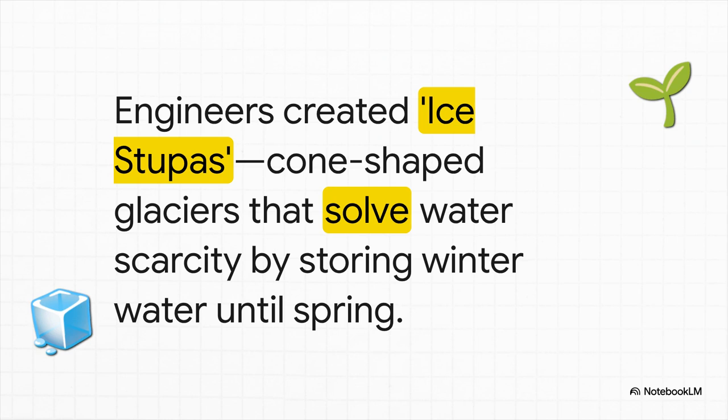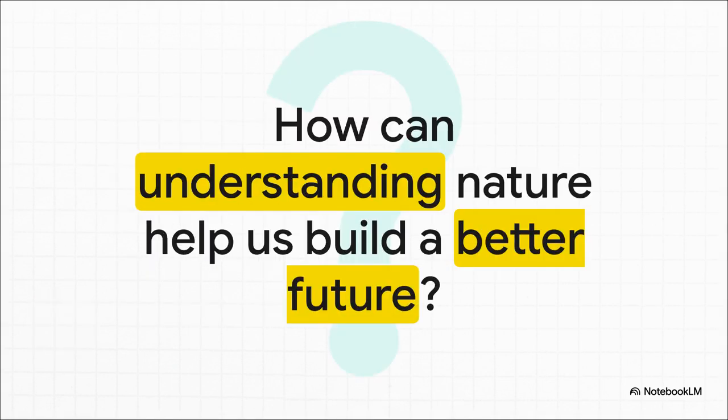Engineers there realize that tons of water from mountain streams just goes to waste in the winter. So using these principles, they pipe that water up and spray it into the freezing winter air. It freezes instantly, building these giant cones of ice, basically man-made glaciers. These then melt slowly in the spring, giving farmers water right when they need it most. It's genius. And that's really the big takeaway.